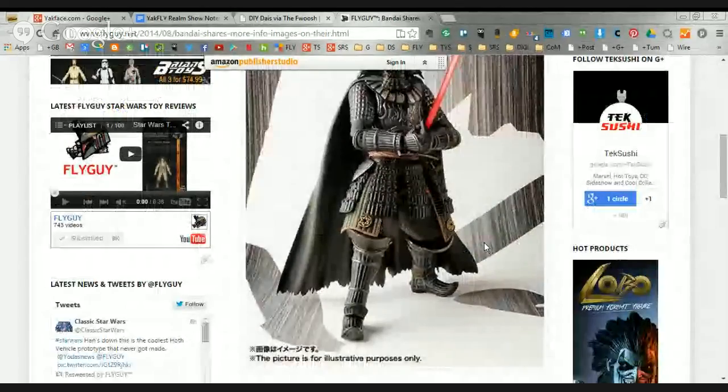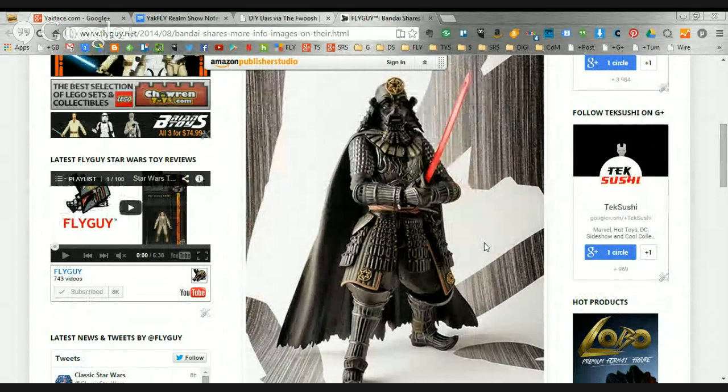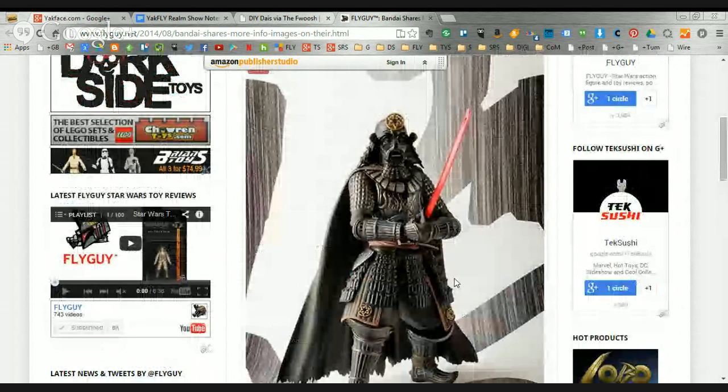Very good. Let's see. Other 6-inch type stuff going on is Bandai revealed new images for that samurai Darth Vader figure, which I think looks pretty sweet. He does look very sweet indeed, and very tempting. A lot of people were. I know, it's just a good-looking figure overall. I think a lot of this spawned off from Celebration Europe a way back when they did the Vader helmet project, and this was one of them. It was a samurai Vader.